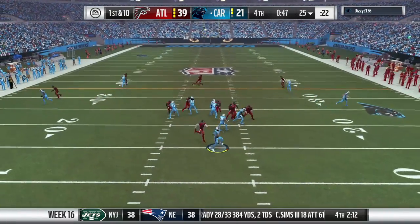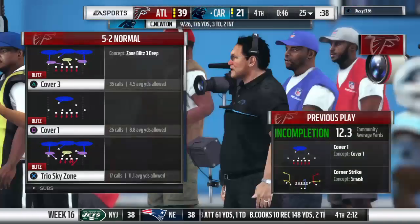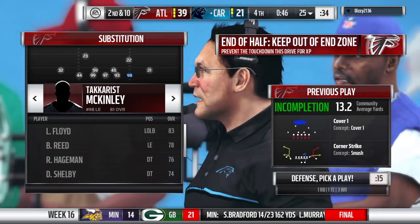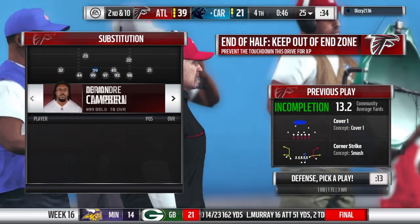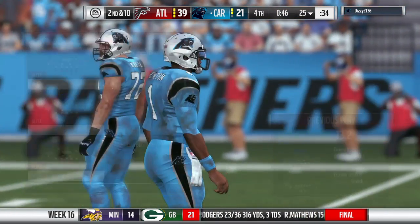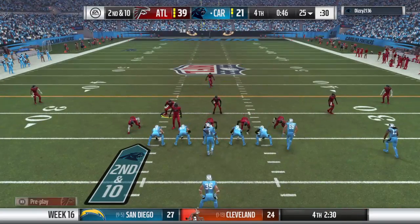On 1st and 10, Newton. And he takes a shot on the release as this will be incomplete. It's always tough trying to keep your guy upright when he's trying to throw the football. When you're dealing with those big, bad guys on the defensive front, it's even tougher. And this time, those guys on the opposite side won the battle, getting to the quarterback and knocking him into an incompletion.